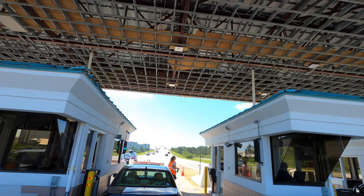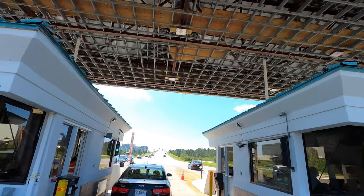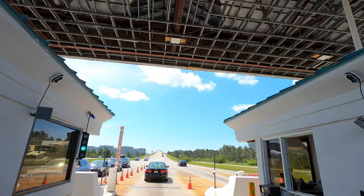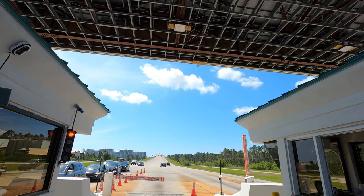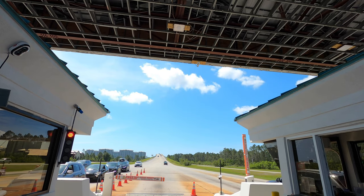There is a toll to get over this bridge. They don't bill you by plate, so you do have to give them cash. So that can delay things a little bit, especially if you're going to the beach at a busy time.